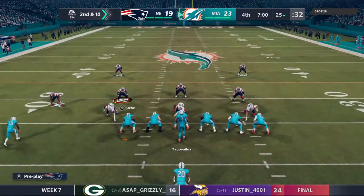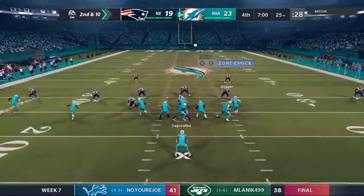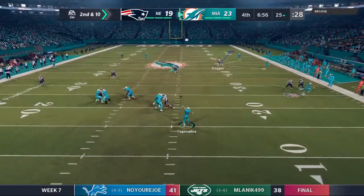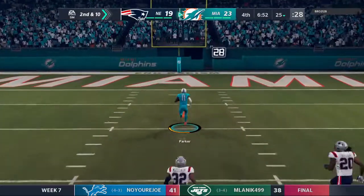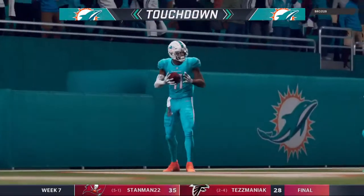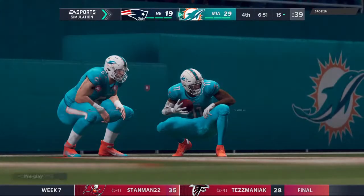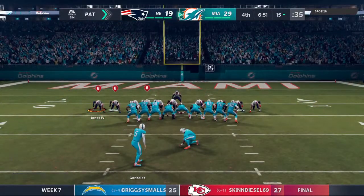So after the run for no gain, here's 2nd and 10. Now a play fake. Here's Tagovailoa. Going deep here for Parker. It's caught inside the 25. And all the way in for a Miami touchdown. Devontae Parker, his second touchdown of the game, his third of the year. And the Dolphins are able to grow their lead.